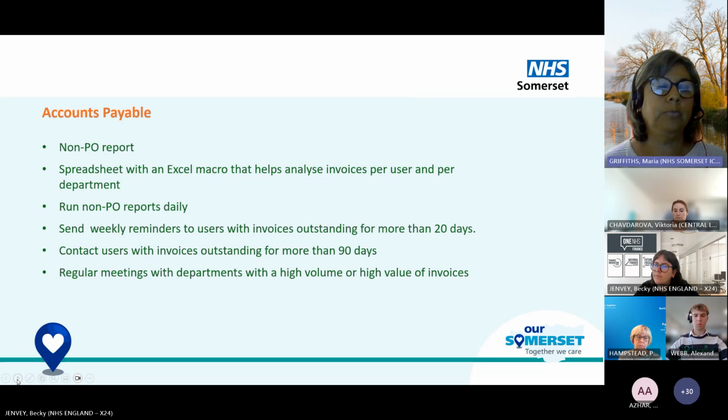What we've done is try to automate the process that would normally take hours to obtain the information by using a macro. So we run the non-PO reports daily, and with the help of the macro, we send weekly reminders to users with invoices outstanding for more than 20 days.